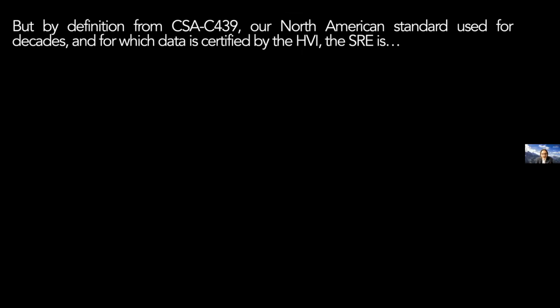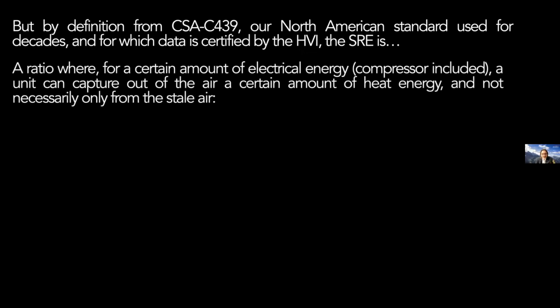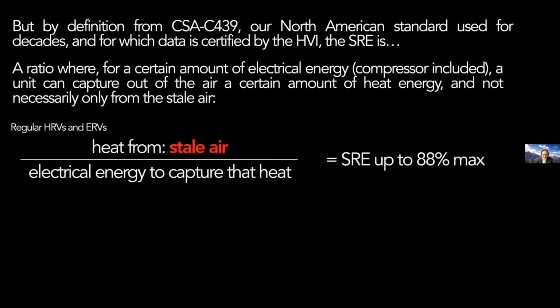Okay, so in reality, by definition from CSA C439, our North American standard used for decades and now for which data is certified by the HVI, the SRE is a ratio where for a certain amount of electrical energy, compressor included, a unit can capture out of the air a certain amount of heat energy, and not necessarily only from the stale air. Yes, compressor included, because about 20 years ago, a machine from Denmark called Nilan was sold in Canada, mostly in the east of Canada, and the CSA C439 committee decided to take into consideration that kind of machine. Like I said, a regular HRV or ERV can only capture heat from the stale air. Fair. With an SRE of up to 88%.